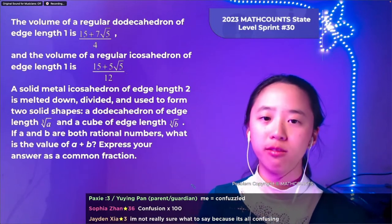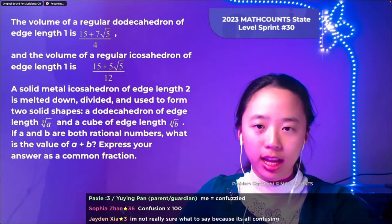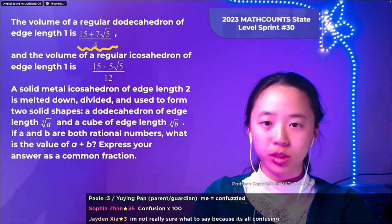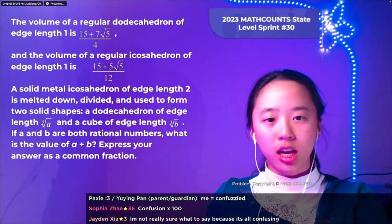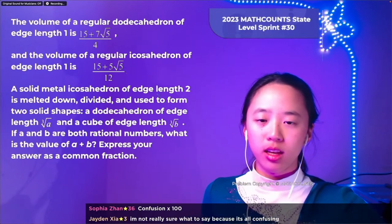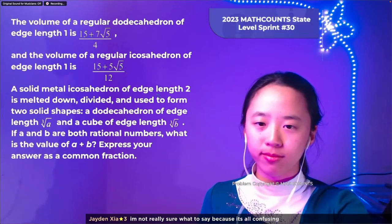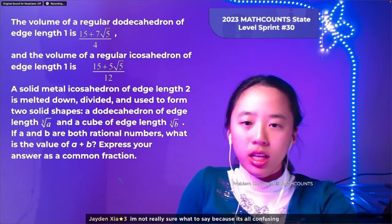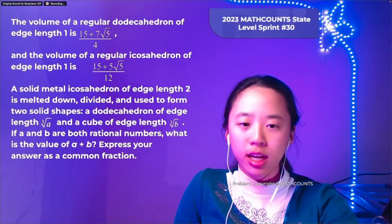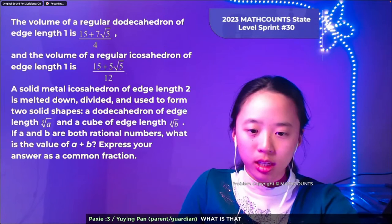Okay, the volume of a regular dodecahedron of edge length 1 is 15 plus 7 root 5 over 4. And the volume of a regular icosahedron is 15 plus 5 root 5 over 12. Okay, so a solid metal icosahedron of edge length 2 is melted down, divided, and used to form two solid shapes.